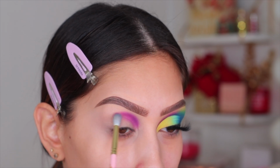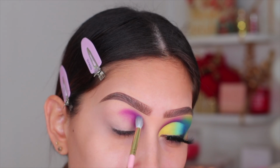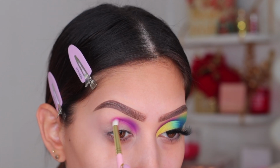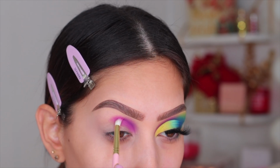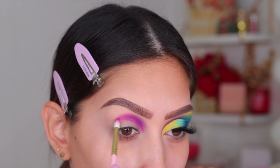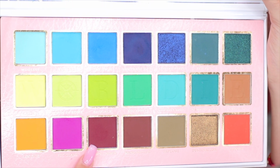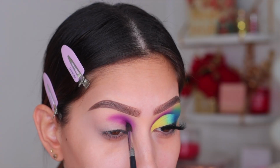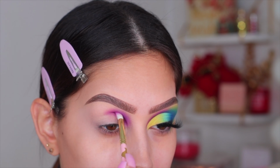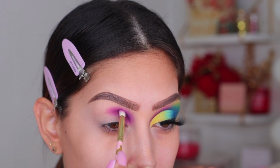I basically went in and diffused that same shadow. I'm not using any other shadow to blend this color out, just this one shadow, which is crazy to me because it's going to look like 2 shades in a second. After that, I packed on this shade again so it has that depth, but we blended it out so it's not so harsh. Then to deepen up that crease, I am going to go in with another shadow. I'm taking this one right here, called Down Under, on an M506 brush, and then I switched it over to the P.louise one because I actually like this brush better than the 506, which is crazy.